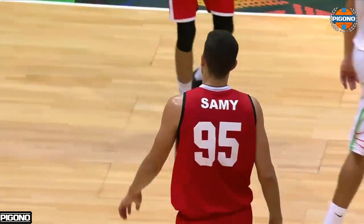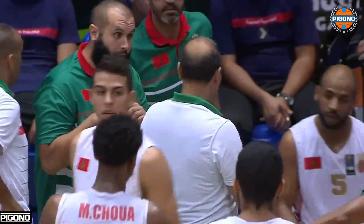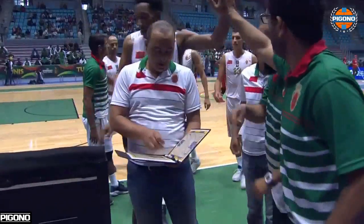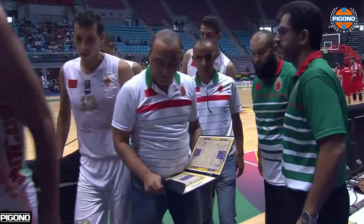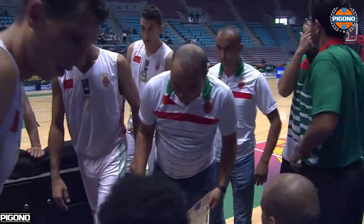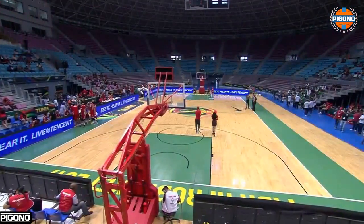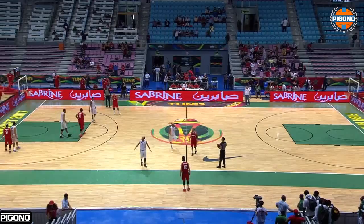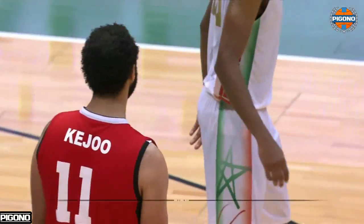And, well, could it be any better of a setup for quarter number 4? It is a one-point game in this quarter-final. We thought it would be tight, and that's exactly how it's turning out to be. 10 minutes of action still to come in this one, and everything to play for. The quarter-final coming to its climax here in Tunisia. Anybody's game for the taking. Who wants that semi-final place more?